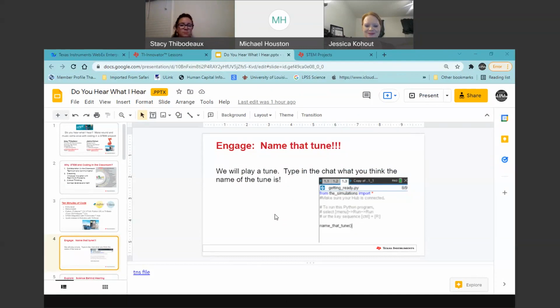But if I were plugging it in to my calculator, it's really cool because there are cables that tell me which port to plug in, and it tells me when it's connected. So if you want to notice the hub, I'm going to plug it in to my handheld. And so the light's on.